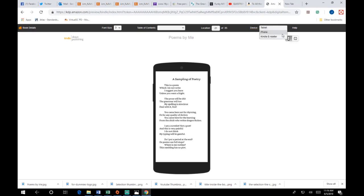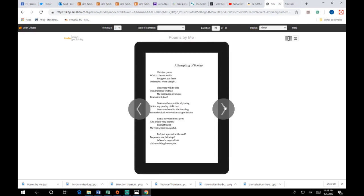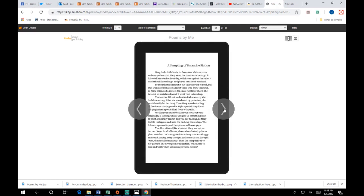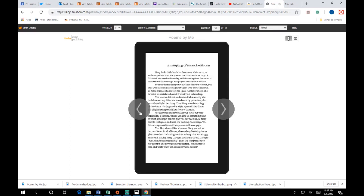And go back to tablet. All right. And you want to go through every single page. Right? This looks fine. You want to go through every single page, make sure each new story or each new poem starts on its own page, that it doesn't have the end of one poem and then the start of another, unless you wanted it that way. I did not want it that way.